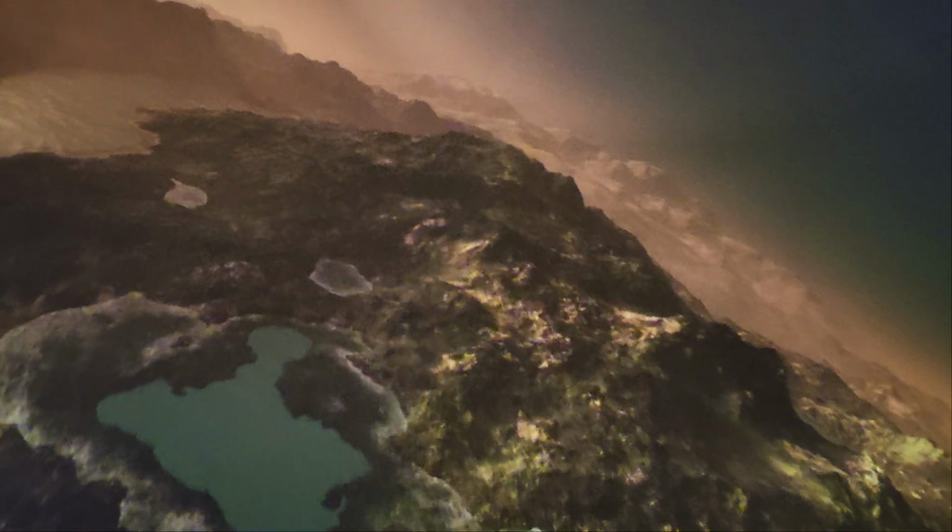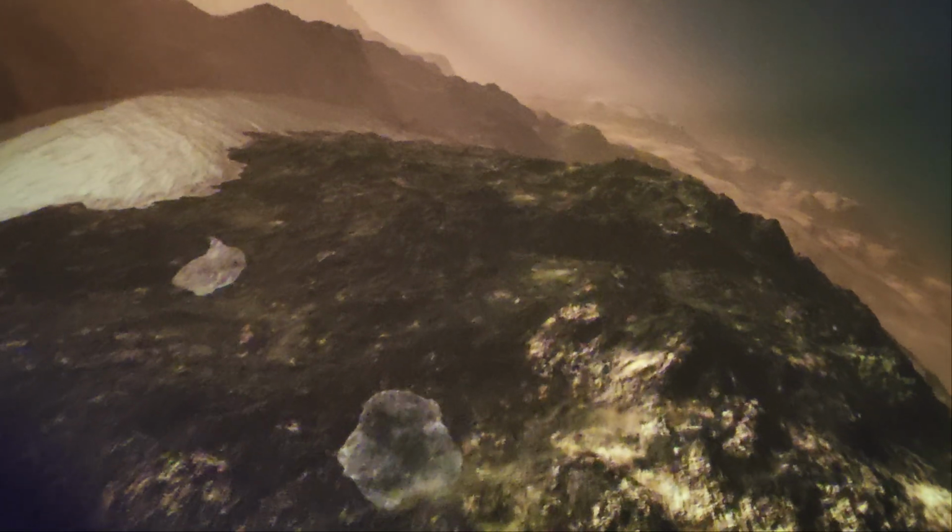Mountains, dunes, rivers, and lakes. Familiar features, but at 180 degrees below zero, Titan is a world far different from Earth.